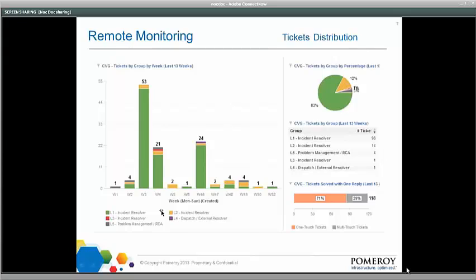Okay, so Deborah, are you able to see it? I think I'm at slide number 7. Yes, I'm there. Remote monitoring, and this is just around ticket distribution. One of the metrics that we look to hold true is solved with one reply, which means we have the knowledge base article quickly at hand to resolve those, and that has continued to increase over time. Glenn, as he works on issues, does a good job of documenting a knowledge base article so that our level 1s can resolve some of the recover and restore type incidents.